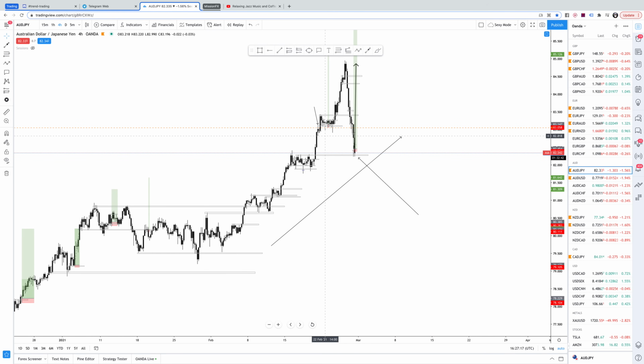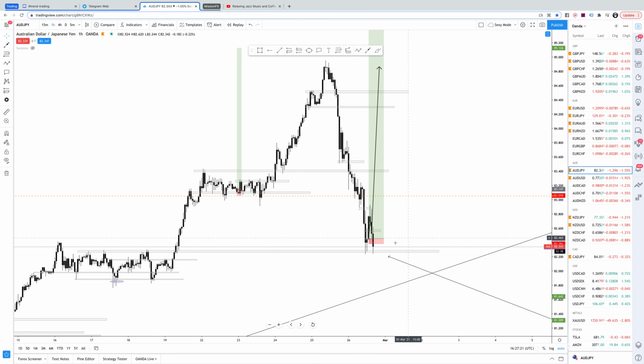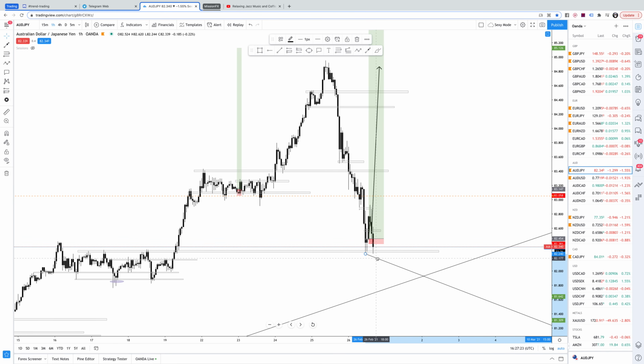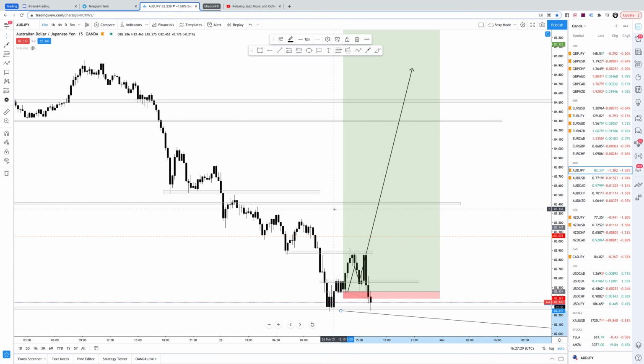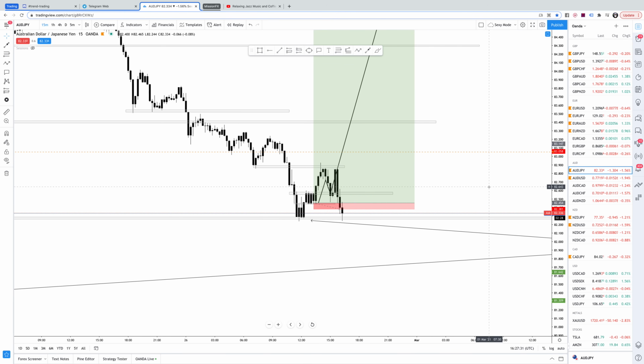That's it. Literally that simple. All I did was pinpoint the entry on a lower time frame. I went into the 1 hour. I saw that there were these bullish wicks forming at this H1 horizontal level. Then I went to the 15 minute, and I noticed that price had broken above this recent high right here.